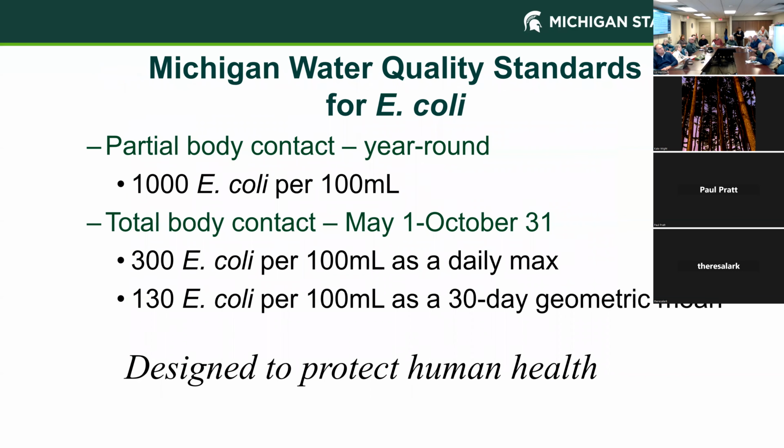So a couple of other concepts for you. We're going to talk a fair amount about bacteria today, or E. coli, because that is something that we're concerned about in the Red Cedar River. So Michigan has water quality standards for surface water supplies for a whole bunch of different contaminants, and bacteria is one of them. And so for our standards for E. coli, we use E. coli as an indicator of bacterial contamination, is we do not want amounts higher than 1,000 colony forming units of E. coli per 100 mils of water for what we call partial body contact recreation.